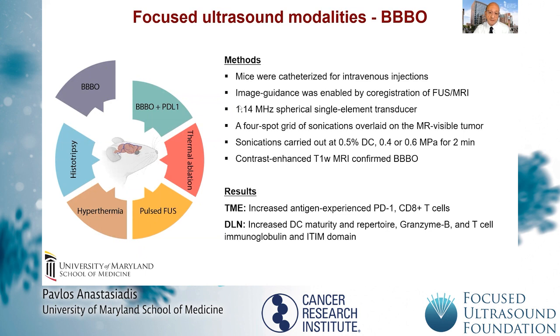The combination of FUS plus microbubbles increased dendritic cell maturity in the tumor draining lymph nodes and meninges. This combination also increased antigen-experienced PD1-expressing CD8 plus T cells in the tumor microenvironment and the percentage of CD8 plus T cells that were producing granzyme B in the superficial draining lymph nodes.